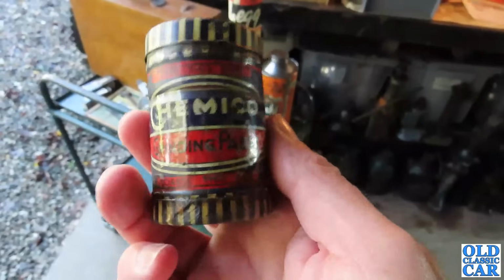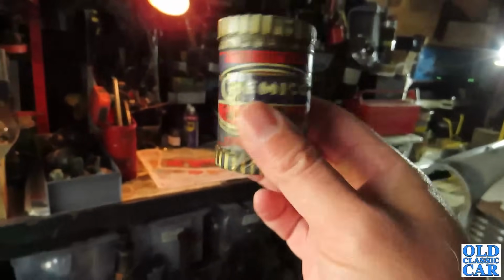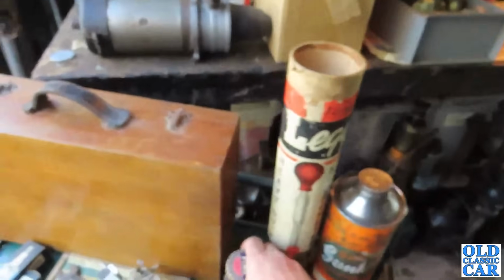But yeah, we'll probably do a video about lapping in valves in the cylinder head sometime, and we might even press this tub of Chemico valve grinding paste into use. You never know, but for now, it'll probably go on the shelf over there somewhere and look jolly splendid indeed. So we'll put that there.